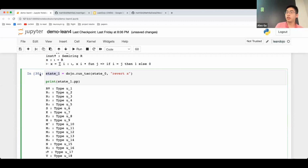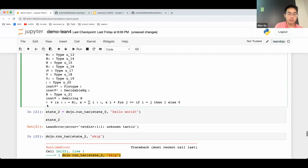We have this new state 1. State 1 is what happens when you take state 0 and run revert. And as we see, this is exactly what we want. After you run the revert, now you have this for all x, you have this thing that we saw before. So LeanDojo can also handle when you run tactics that aren't necessarily correct.